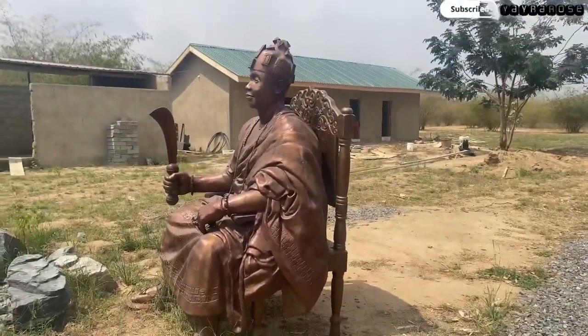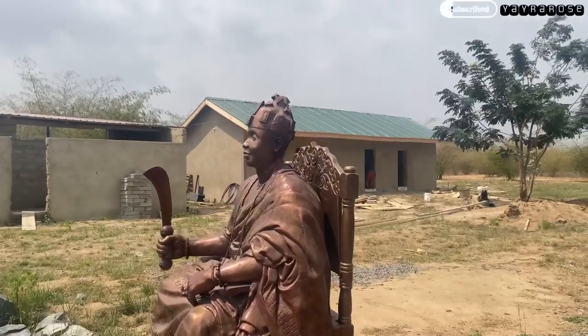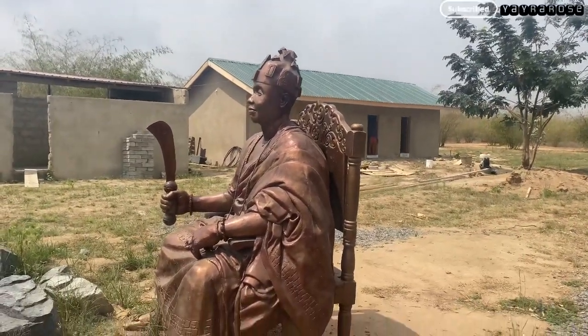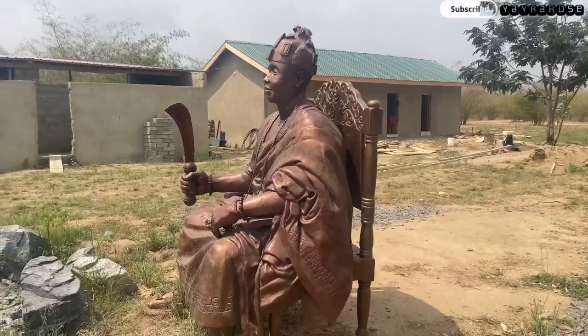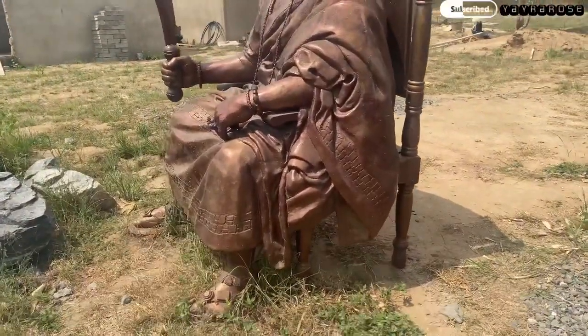So Kreata the first was one of the first lawyers in Ghana, and also a chief. He happened to be a chief of chiefs and the grandfather of our current president.